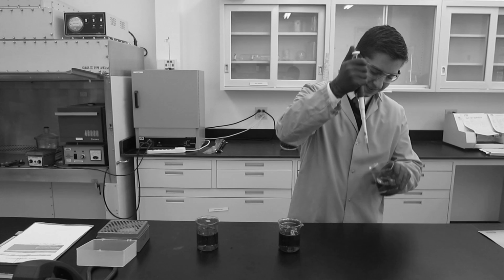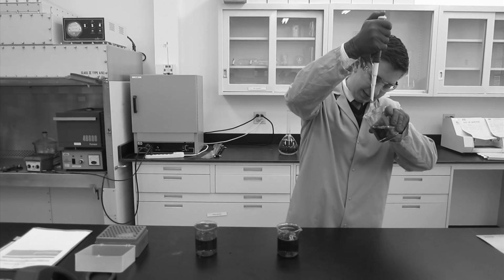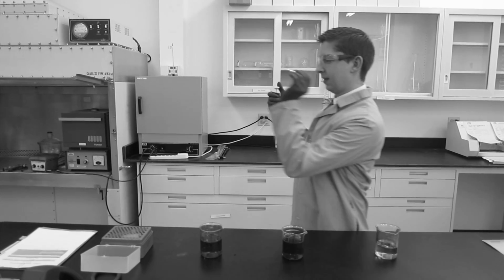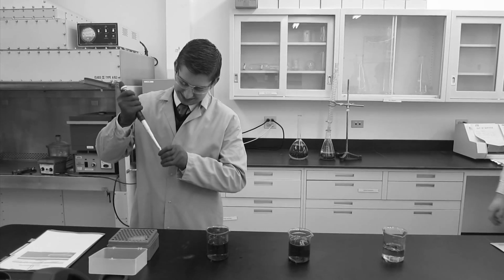Keeping the pipetter vertical, he tilts the receiving receptacle. Slowly pushes to the second stop. He then throws away his tip and replaces it for the next sample.